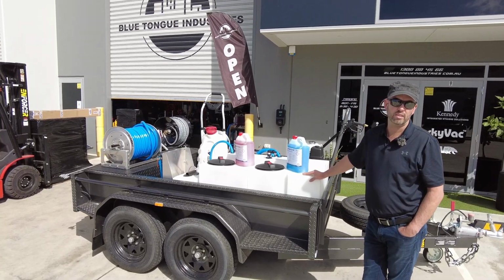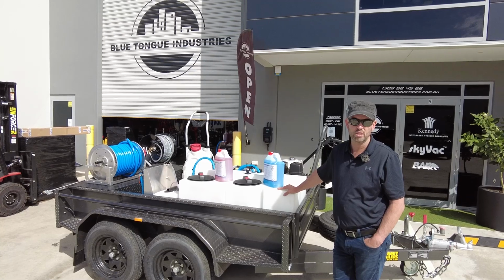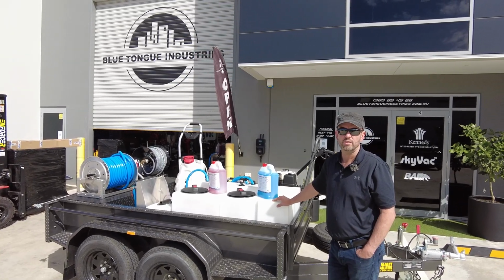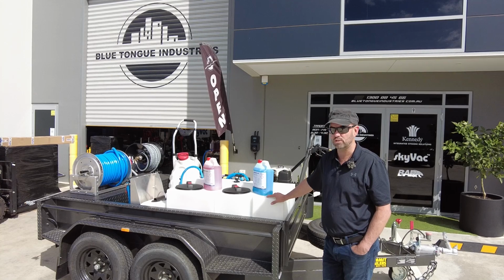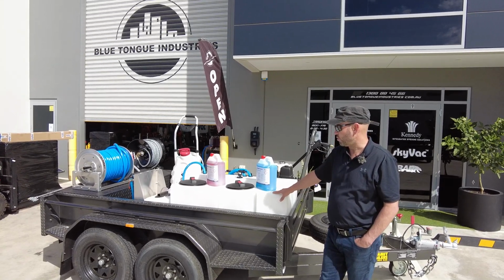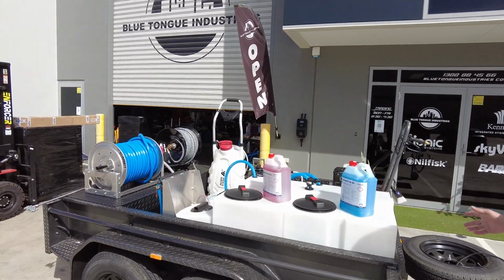Our next trailer mount system is going to RB Solutions, Roy and the gang, an addition to their business. So look those guys up: house washing, soft washing, pressure cleaning, hard surfaces, soft surfaces, those guys will be able to sort you out. Just wanted to run you through this pressure cleaning, soft washing trailer.